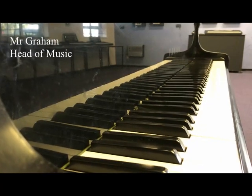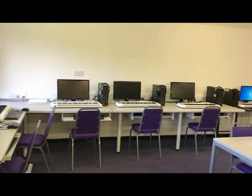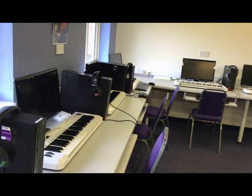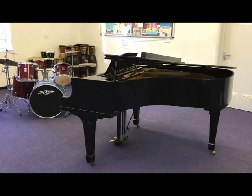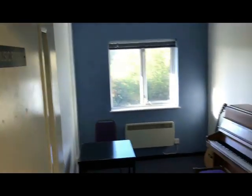Welcome to the Music Department at Newstead Woods School. It's an ideal environment for studying music, for which we follow the Edexcel specification at A-level. We are housed in our own purpose-built, well-equipped music block with a large classroom suitable for performances, as well as a computer suite and 8 good-sized music practice rooms.